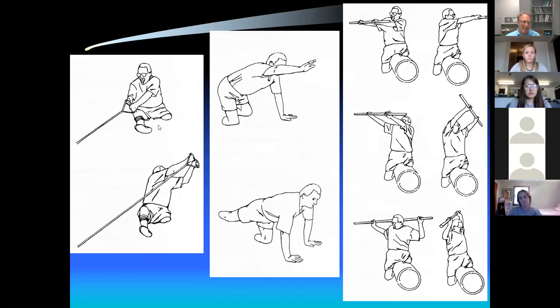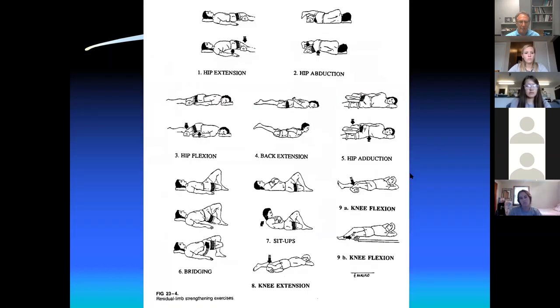So you see this is easiest, again, because of lowest base of support. Here, this is a little more challenging because the base of support is higher. And here is the most challenging of all, because on the one hand, they've got the base of support, and on the other hand, they've got this thing that can roll back and forth. Again, a bunch of drawings just recommending some exercises.